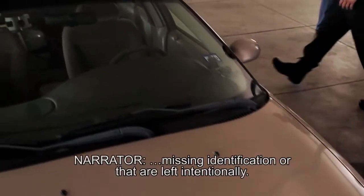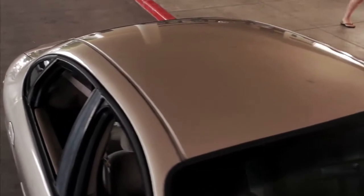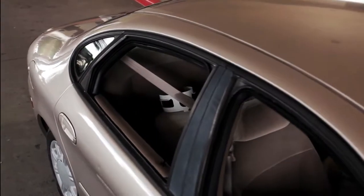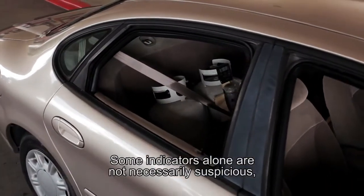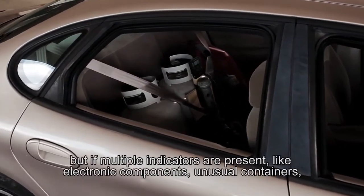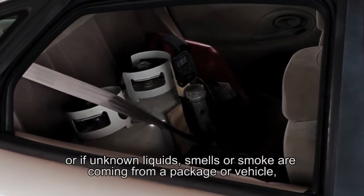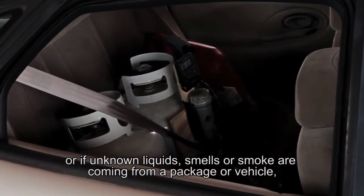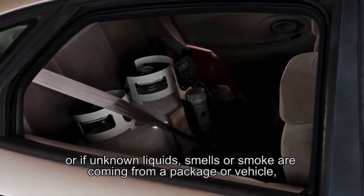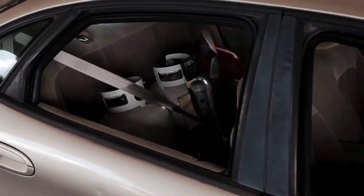Missing identification, or that are left intentionally. Some indicators alone are not necessarily suspicious. But if multiple indicators are present, like electronic components, unusual containers, or if unknown liquids, smells, or smoke are coming from a package or vehicle, extreme caution should be exercised.